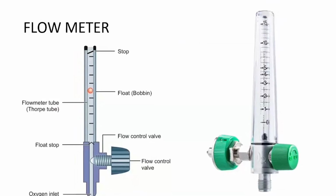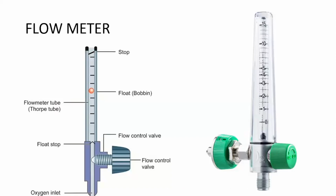As you can see in this picture, this is a flow meter with an oxygen inlet, flow control valve, and a labeled flow meter tube. A float ball bobbin is present inside this flow meter tube, which denotes the level of oxygen being delivered to the patient. The maximum flow rate regulators give is 15 liters per minute.